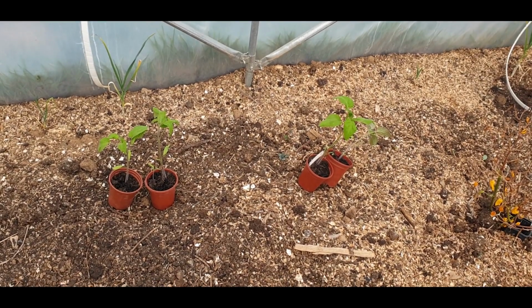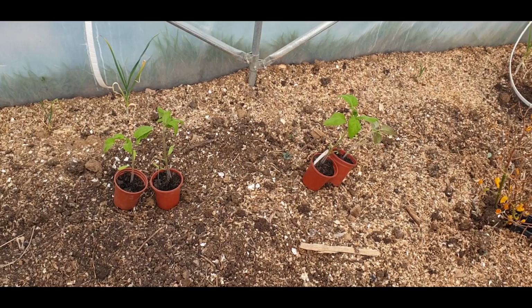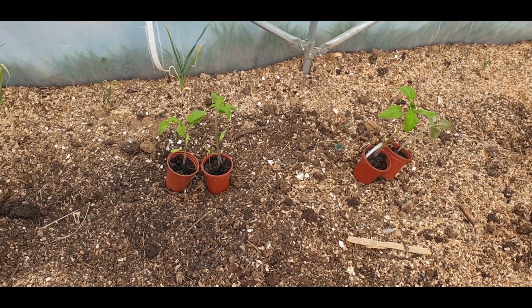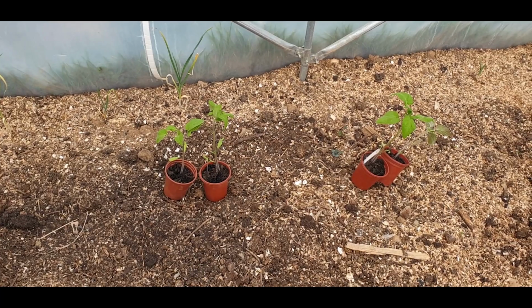In my head, I could only get 8 tomato plants in here. I think I might have miscounted, which is great. Obviously, the more the merrier.